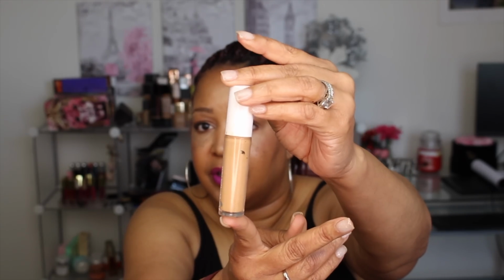By e.l.f. I like the way it wears. I like the way it looks on my skin. I just like that it doesn't settle into fine lines and wrinkles, you know. So it's a very nice concealer. That's why I say, oh my goodness, you sometimes get so caught up in the high-end that you forget there are really great affordable products that work just as well. And this is one of them by e.l.f. Love this concealer.